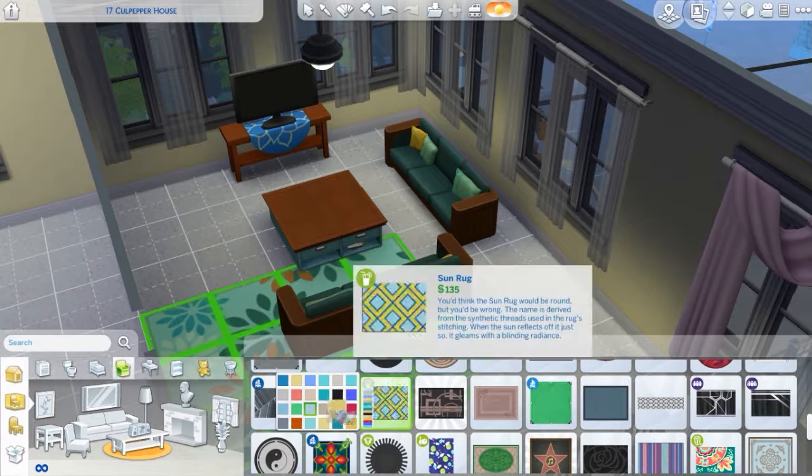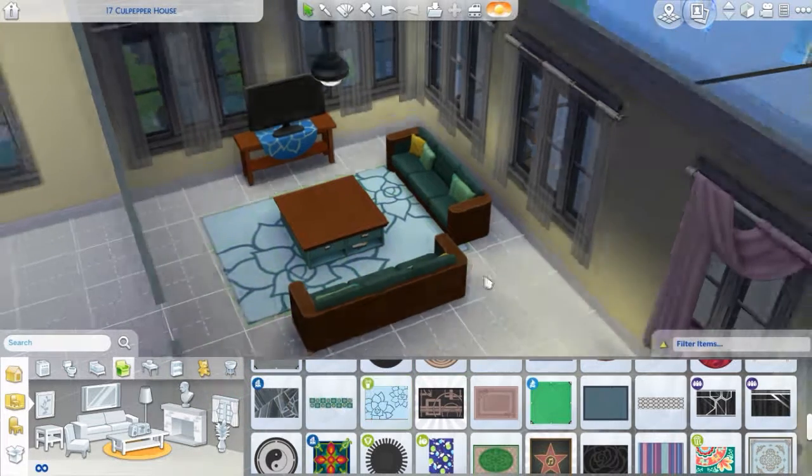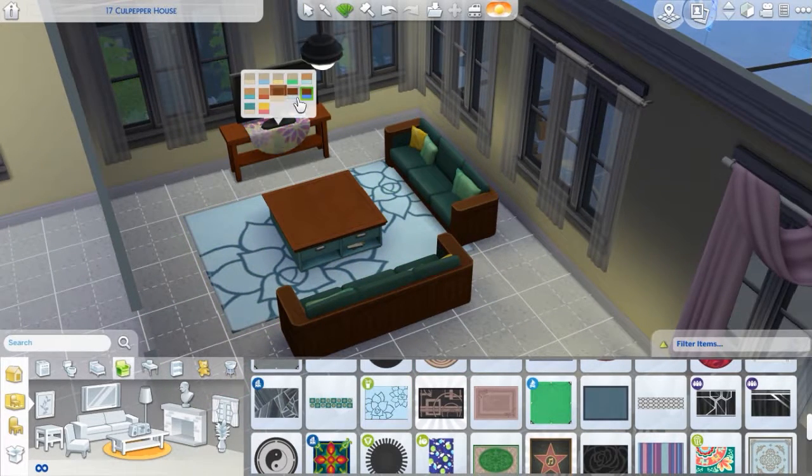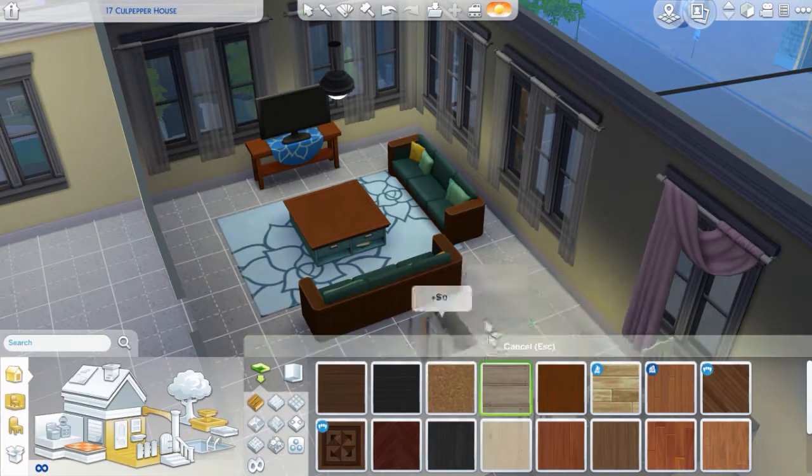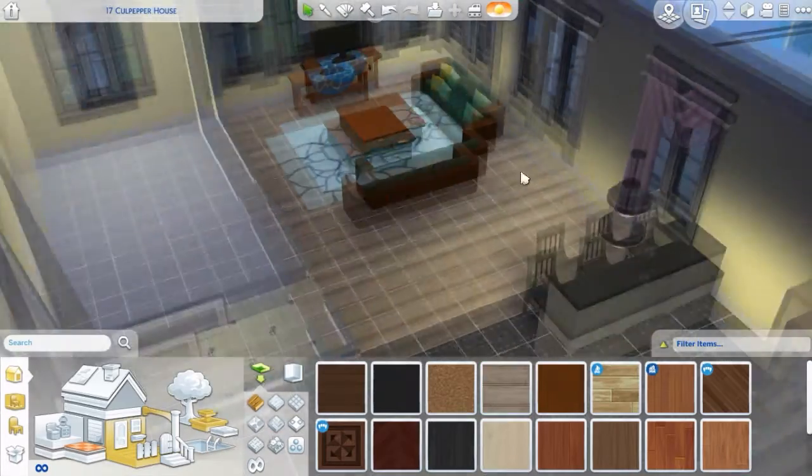But first, I'd like to finish fixing up all of the Sims 4 houses that come with all the worlds, because those definitely need it. And I think that'd be fun. I just gotta get the motivation to do it.